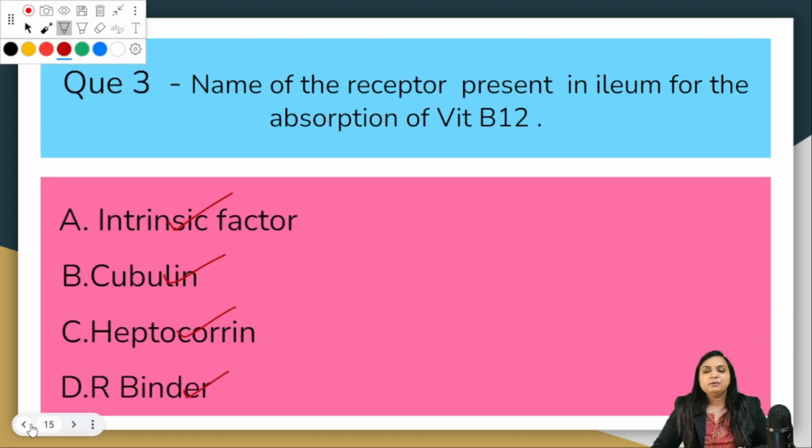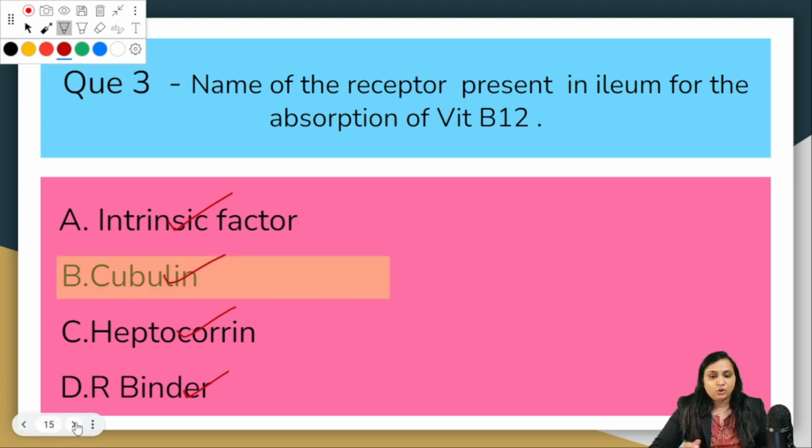Question number 3 is: name of the receptor present in the ileum for the absorption of vitamin B12. Is it intrinsic factor, is it tubulin, is it haptocorrin or is it R binder? The correct answer is option B, that is tubulin.